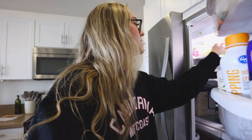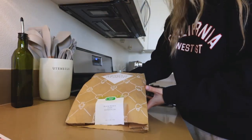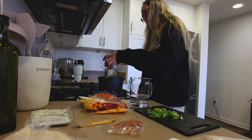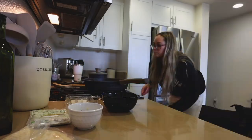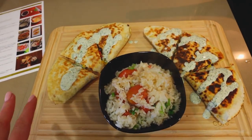It's time for it, it's black bean quesadillas. I am so excited for these right now. Basically it just comes with everything that you need, and of course the recipe card for how to make it. All right, let's make some black bean and corn quesadillas. I will show you guys the finished product after I make it all. The final product. This literally looks so good. I'm gonna plate myself some of these and some rice and we will do a little taste test for you.